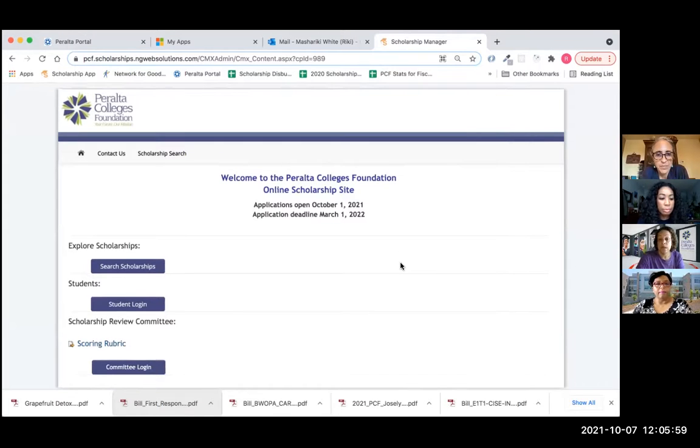The important date that everyone should remember is October 1st, the application opened. And even more importantly, March 1st, 2022, the application closes before midnight. So students have quite a bit of time to get their application in, upload their transcript, their letters of recommendation, and complete their required essays.